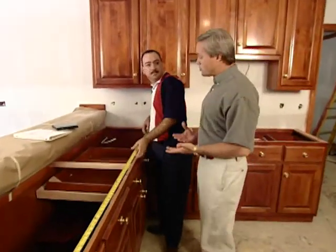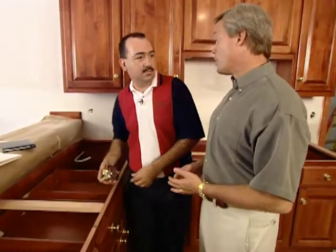Now, George, I know when you're about to install a granite countertop, it's important that the cabinet man's done a good job in making it good and level. How did he do here? He did a real good job. I checked for levelness just a little while ago. We checked for straightness. Everything's in real good shape. We're ready to come back.